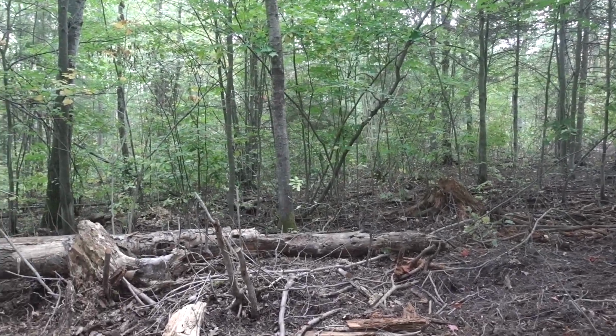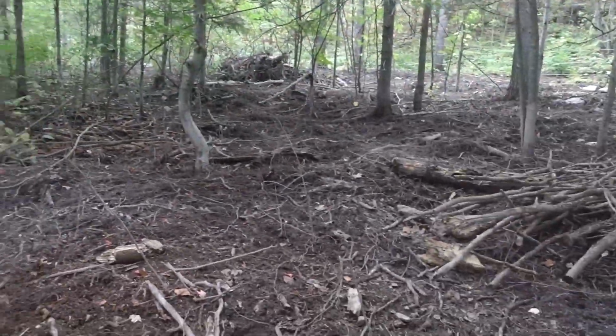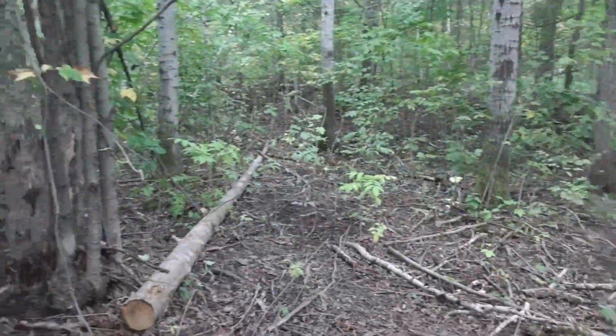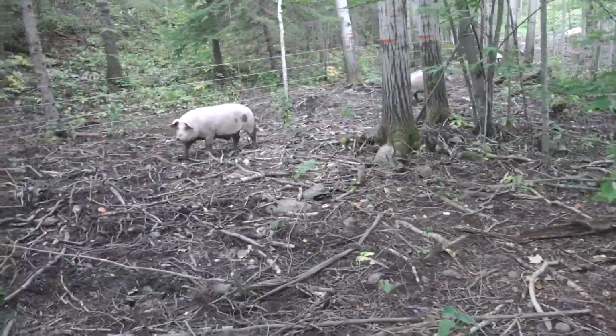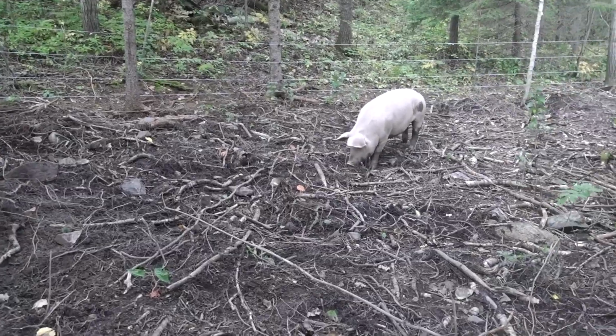Just beyond this sort of green area, they did this kind of clear a field thing again too, which is greatly appreciated, because I've spent a lot of hours clearing and breaking land. So I think that's really cool. I like that they worked.